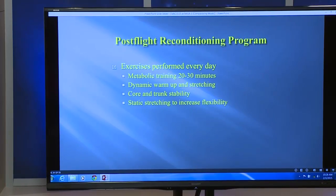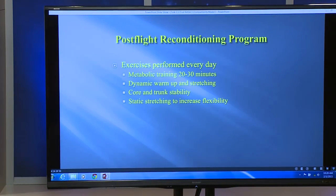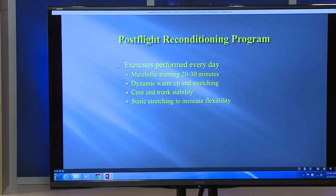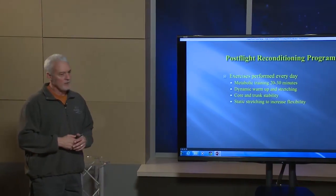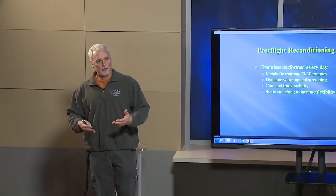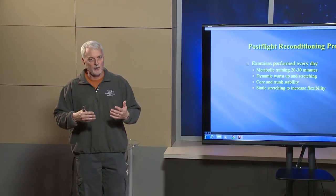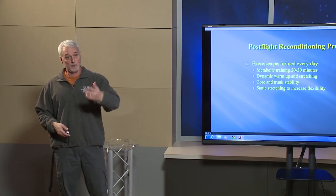Okay, so exercises we perform every day. Every day we do some form of cardiovascular metabolic training, and it's going to be somewhere between 20 and 30 minutes. Again, it'll have a mixture, sometimes a steady state, some interval stuff. We do a dynamic warm-up, and the dynamic warm-up is basically movement. It's not laying on the floor like if you think of yoga, where you're sitting on a mat and you're just stretching. We're going to do stretching, but we're going to do it dynamically. We're going to make them walk and move while they're doing it.